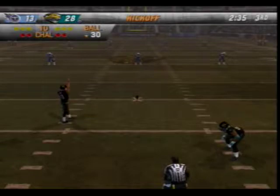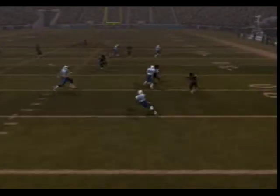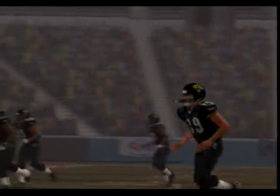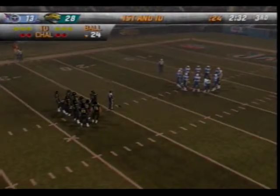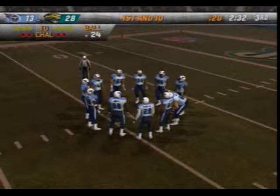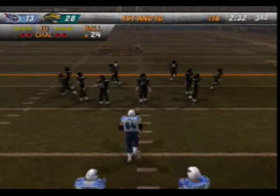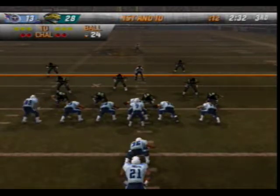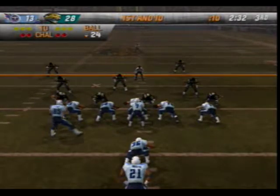Oh, and to kick this one off. From the nine. Been a rough start to this game, but they still have enough time to turn it around. Ball on their own 24. Jacksonville comes out in a 4-3.